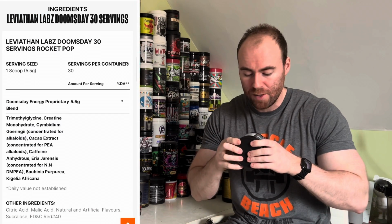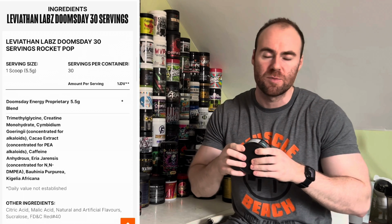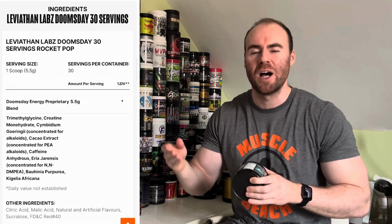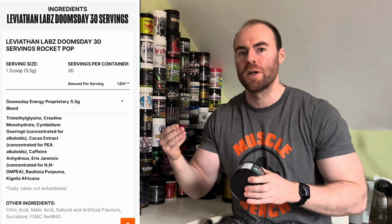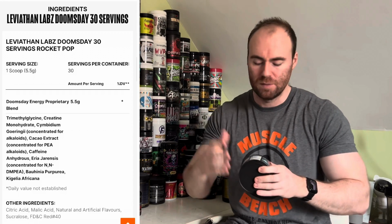So as I mentioned, it is a 5.5 gram scoop, 30 servings per container. Now, it's a proprietary blend, and for those of you new to the channel or the pre-workout world, a proprietary blend gives you the total volume, but it doesn't necessarily break down how much of each specific ingredient is in there. So for example, we don't know how much caffeine is in there. It just might be part of this blend. Let's get into it anyway.